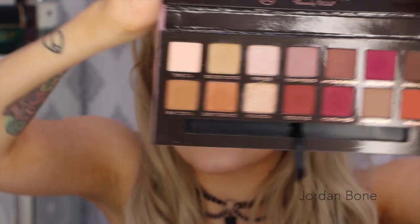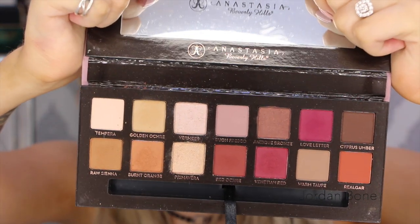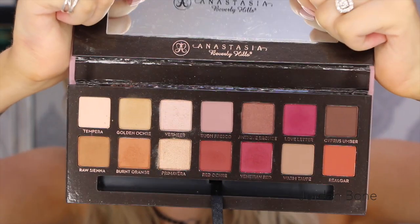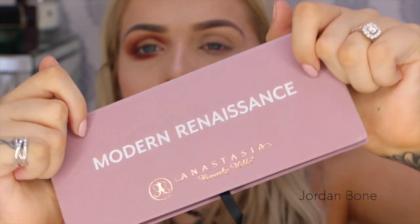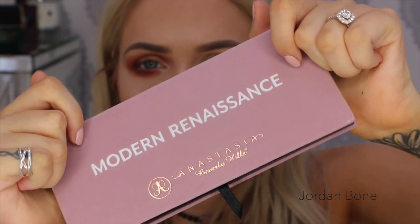So I'm going to be using the most beautiful palette, and it's from Anastasia, their new Modern Renaissance palette, and it's just stunning. Look at those amazing shades, and even the packaging is beautiful. It comes in this gorgeous dusky pink packaging, and it's kind of like velvet to touch.